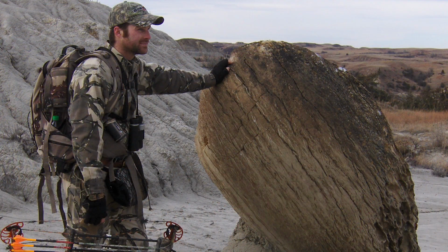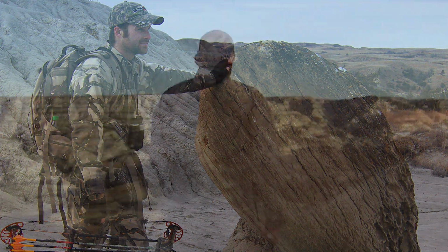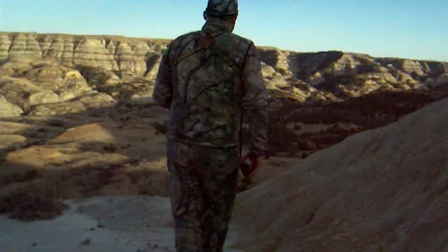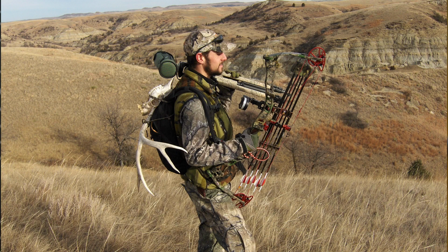So, yeah, we hunted late that year. I was with you guys, but I had already filled my tag, so I was just tagging along. I think I found a really cool deadhead while I was out there, so that kind of made it worth it too. But yeah, just going down and getting reacquainted with how that all went.